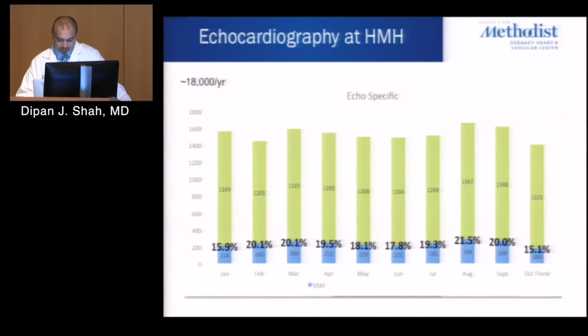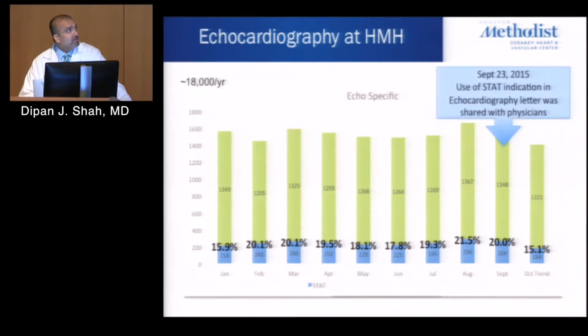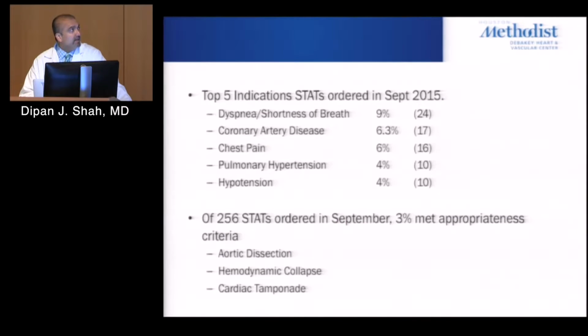And so one of the things that the laboratory did was simply by communicating this information back to the referring physician to say, hey, this is the number of echoes you ordered, of which this is the number of stat echoes that you ordered. By just communicating that information back, they noticed a decline in the percentage of stat indications. And the reality is, there's a small number of cases where it truly is stat. The echo needs to be done, but in the vast majority of the cases, it's not. And so we want to make sure that we don't overutilize testing. I think that's as important of a message as recognizing what the appropriate uses are.